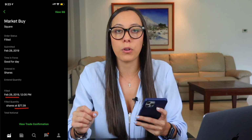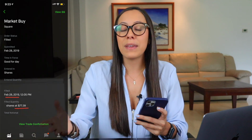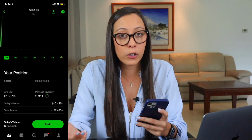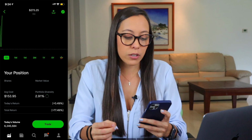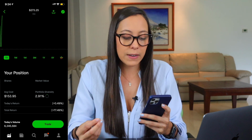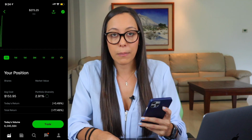Stock number 4 in my portfolio is surprisingly Square, ticker symbol SQ. I started a very small position when it was at $77.39 per share and have been adding a little bit more since then, which is why it represents 2.91% of my portfolio right now, and I have an average cost of $153 per share, which means that I'm up 77.49% in my position right now.